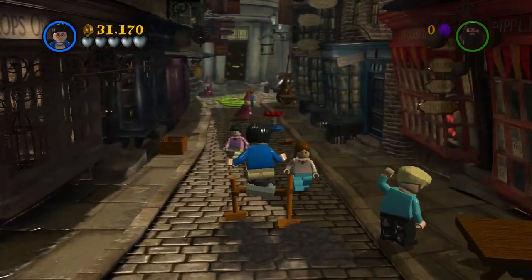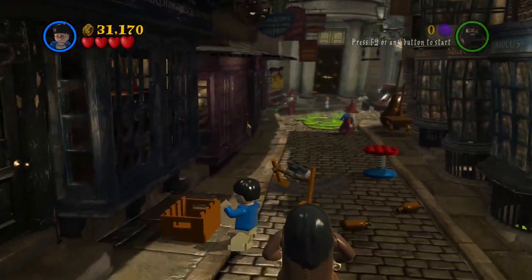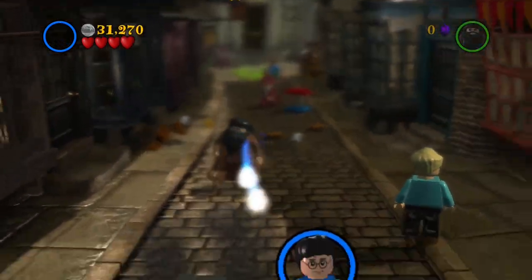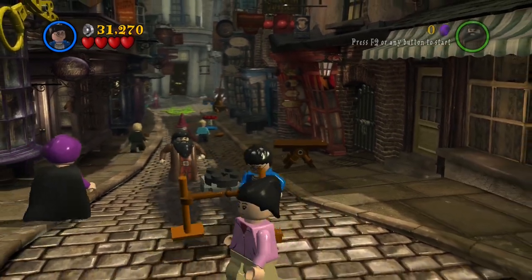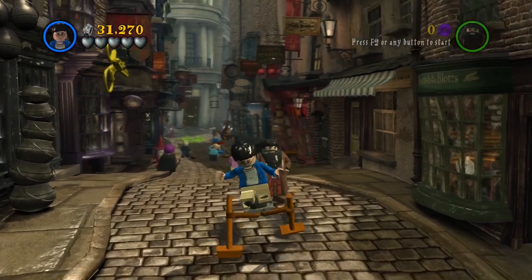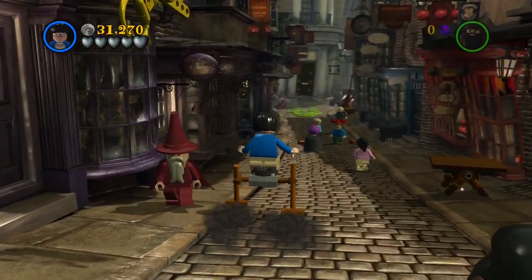Wow, look at all the dust it's kicking up. No, come back. I don't want to go all the way back. No! So I have to stay on it the entire way, or it's just going to go right back. Understood. Can't get off of it.